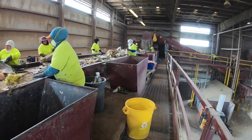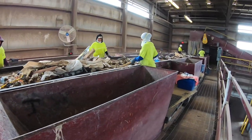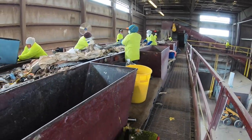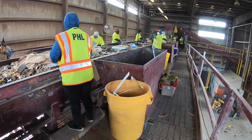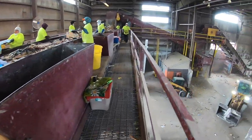The place is amazing. This is how it looks, guys, when you work with a facility that strives for zero landfill. They do this to keep our dumping fees low. They do this for the environment. They do this just to run a well-maintained facility. This line is amazing. You don't see this too often, guys.